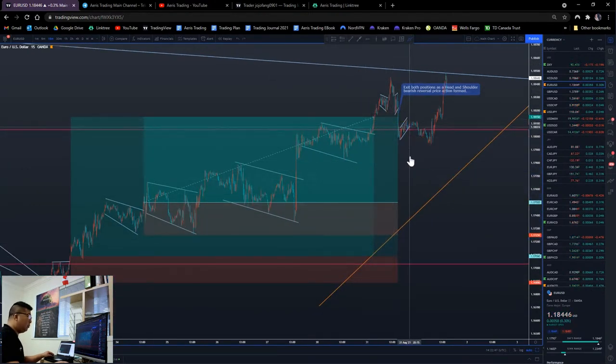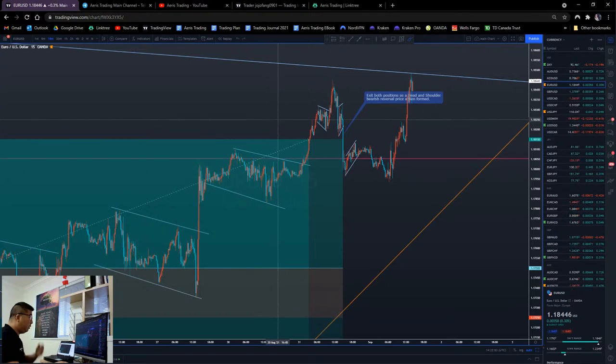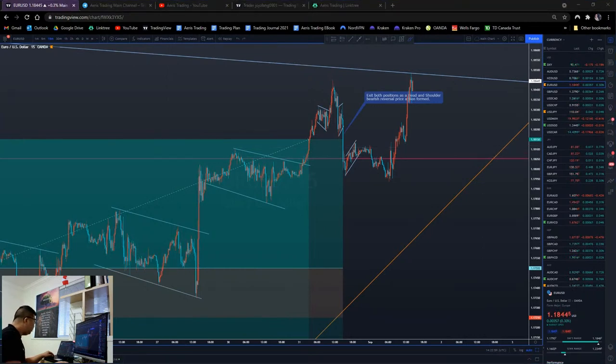Okay, so it's a perspective thing, and understand that there is no right and wrong when it comes to this. You exit your position based on your plan and based on what the market gives you, right? So let's continue here.